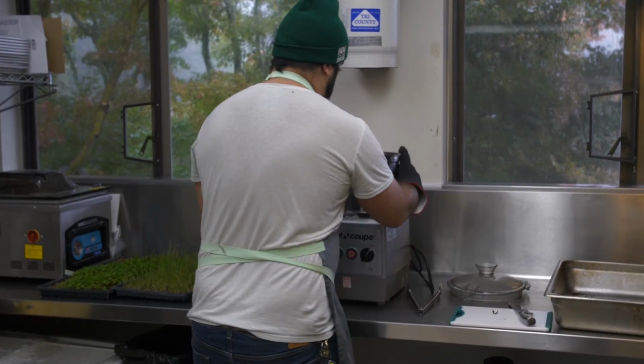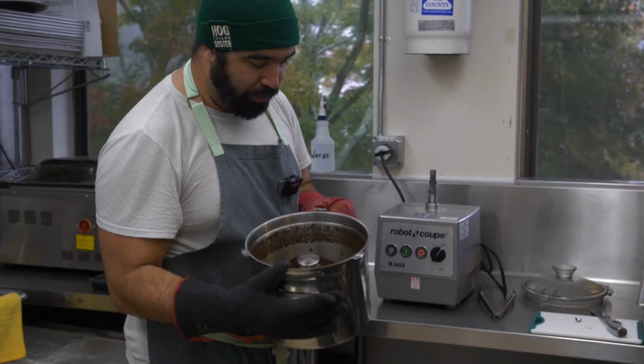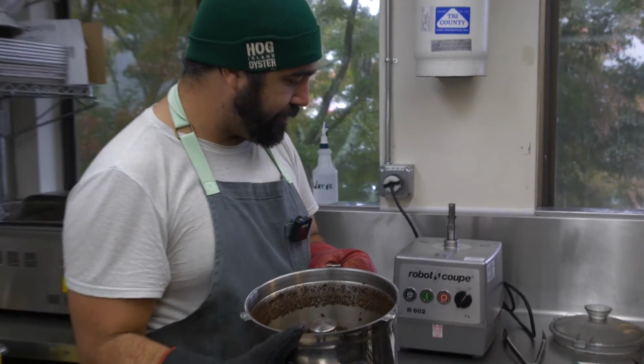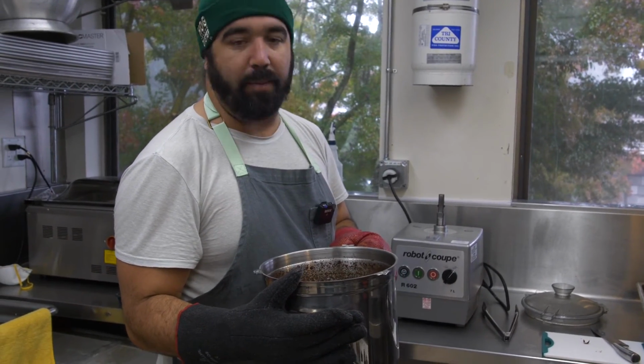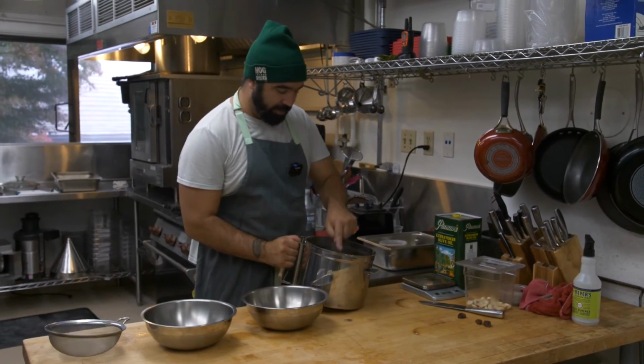I'm wondering if I should have let it rest and cool down to separate out the shell prior. But I don't think that's really necessary, because what I'm going to do is try to use a sifter once this dries out. So let's see here. I'm going to move over to the cutting board. So I've got a sifter here and 2 bowls. So I'm going to take this.